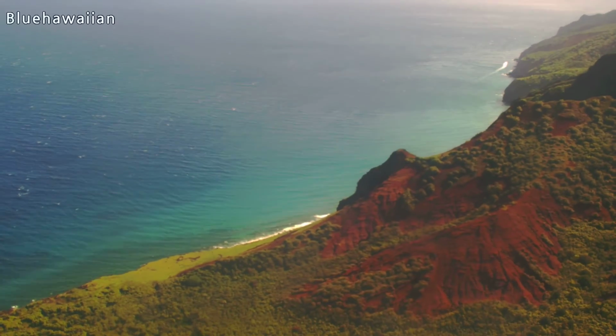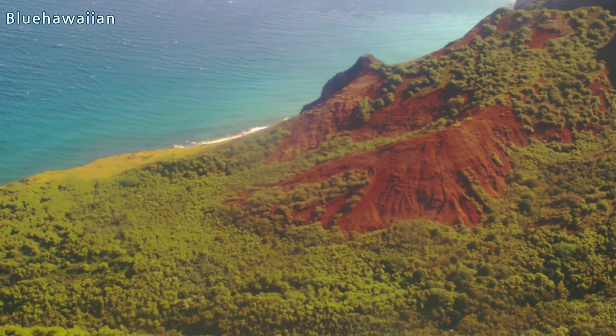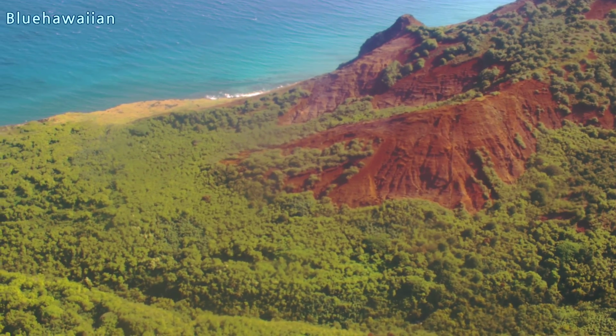Part of the trail is down to our left here. There's a red pinnacle down there. The trail goes on the left side of it. That's what they call Red Hill.